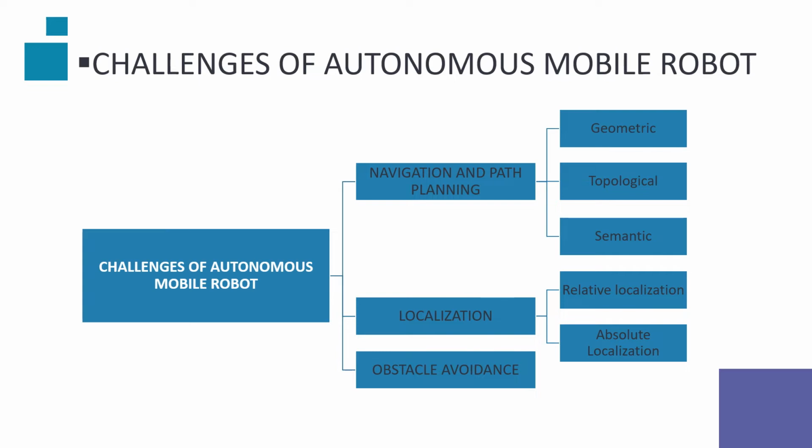The second one is topological. What is the topological aspect? This is considered by defining the reference elements of the environment according to the distinct relation between them. For example, topological representation of the environment uses graphs to model the environment, and it is used in large navigation tasks. And the third one is semantic.